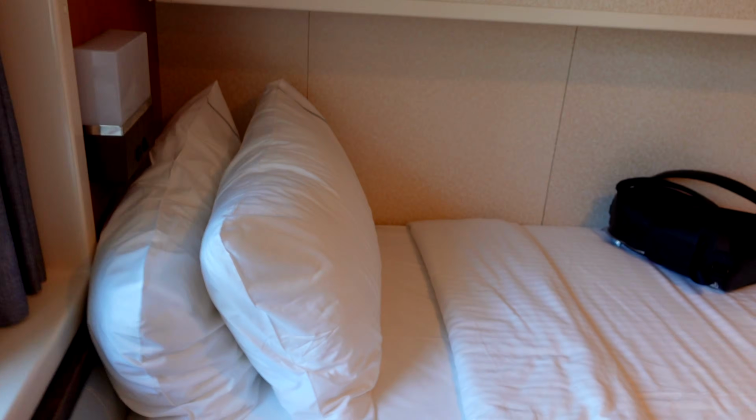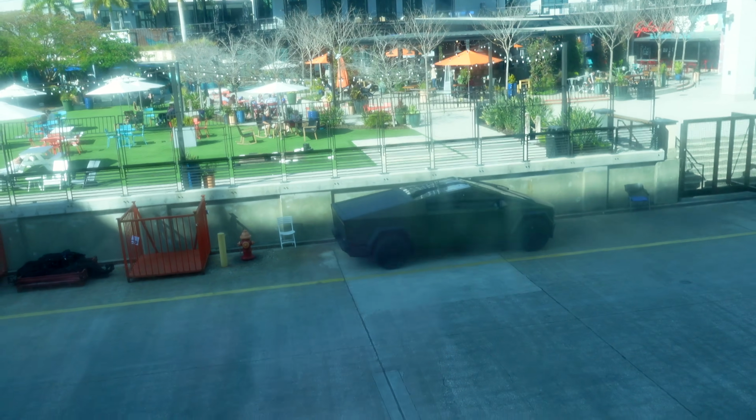Here we go up into, let's climb up here. Spidey skills. And ignore the Cybertruck. But we got ourselves a nice ocean view cabin here on board the Norwegian Star.